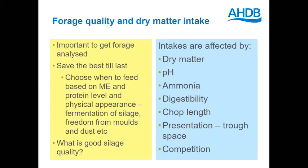A long stemmy big bale silage is a lot of work to eat, pulling it out of the bales and then doing the digestion. So we always get much higher intakes on precision chop clamp silage than we would on a long big bale. Presentation is really important too. So we've got nice clean troughs, plenty of trough space, and limited competition. But competition at the bottom, thinking about the poor shy feeders, maybe some young ewes that can't get to the trough or are being bullied out of the way. So it's often very good practice to make sure yearling ewes are in separate pens to more mature ewes, so they don't get pushed out. Likewise, the same would be with older, much older animals.